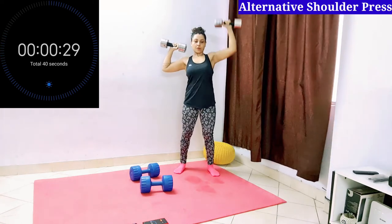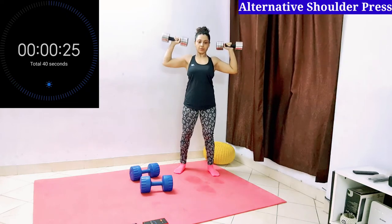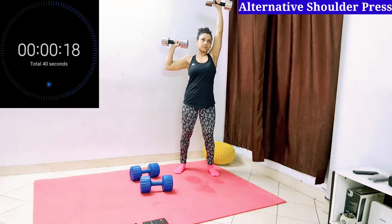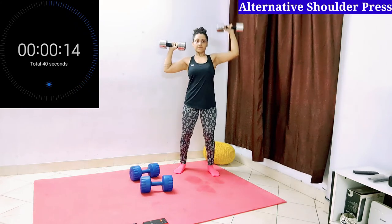The alternating dumbbell shoulder press increases muscular strength through the entire shoulder region. Performing this exercise in an alternating manner will create balance and stability on both sides of the body while actively engaging the core.